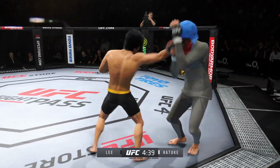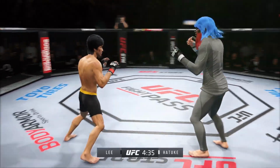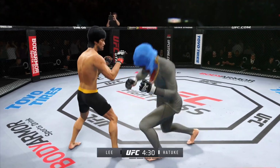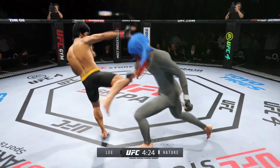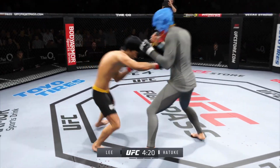Well, perhaps a sign of things to come as he lands a kick there. Nice kick landed by this gentleman. That was a thudding leg kick. Got the single collar tie. Oh, and he connects with a punch there, DC. You like this guy. I like this guy a ton. And to watch him punch like this puts a smile on my face.